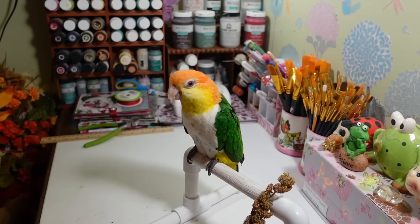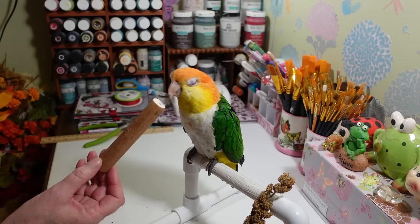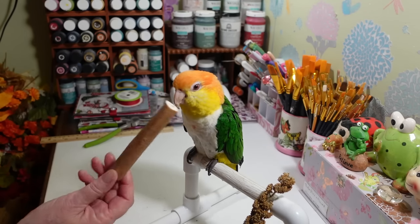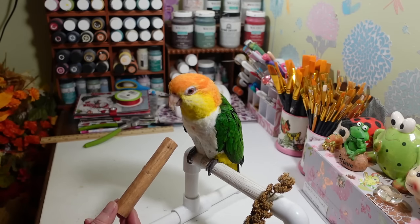Oh, here it is. Let me see. Are you just a snob with your wood that's already been chewed? There's a fresh one. Do you want this one? Oh, no. You're just in a mood. You've lost the will to shred.